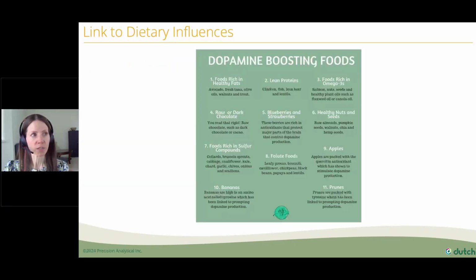These are some dopamine boosting foods. Foods rich in healthy fats, lean proteins, omega 3s, chocolate, strawberries, blueberries, healthy nuts and seeds, foods rich in sulfur compounds, foods high in folate, apples, prunes, and bananas. Caffeine also increases the number of dopamine receptors that we have. And while HVA is a metabolic product of dopamine, levels can also be influenced by things that we eat, which is why we put that on our instructions. In case somebody eats one of the foods that's listed, the ones that we have listed are the foods that are going to increase HVA most.